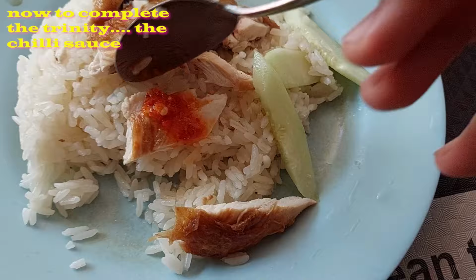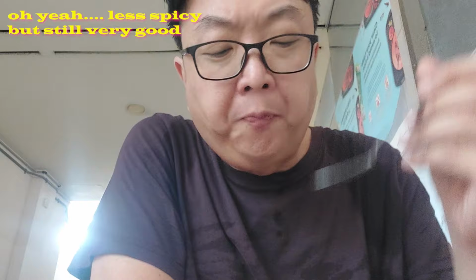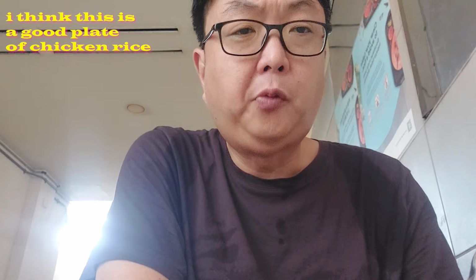Now let's combine some of the chili sauce together with the chicken and the rice. The sauce here, spicy, garlicky, sour, chicken, nice salty, fragrant rice. All goes very, very well together. Mm. Yes, that's good. That's good indeed. Yep, it's a good plate of chicken rice.